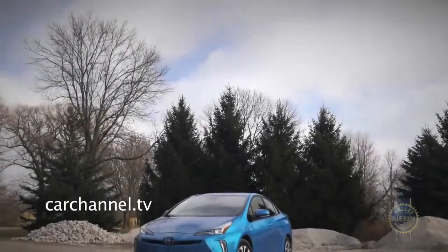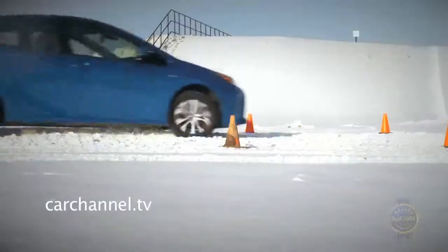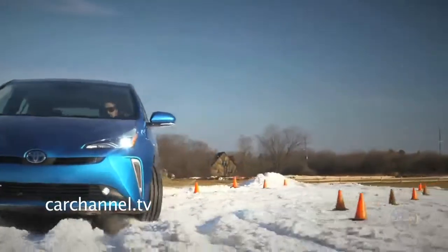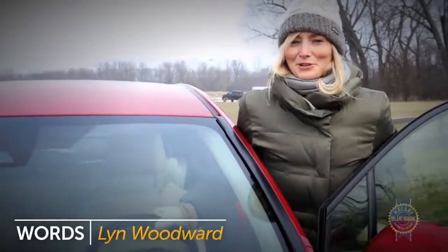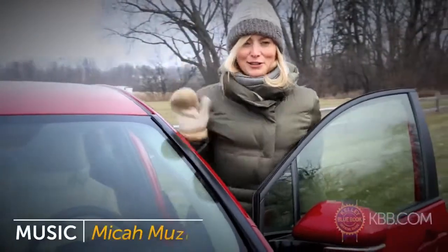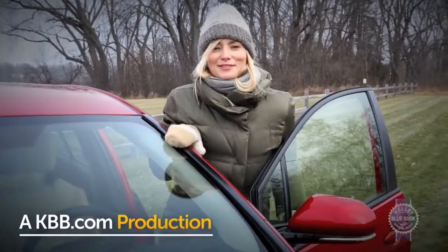Expect deliveries in January of 2019 with a base price of about $27,000, including destination charges for the all-wheel drive version. So if living in inclement weather is your thing, and if it is, oh my gosh, I salute you, then check out the new Prius with all-wheel drive, because it may be for you.